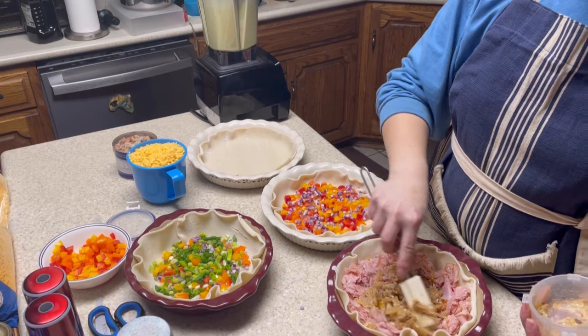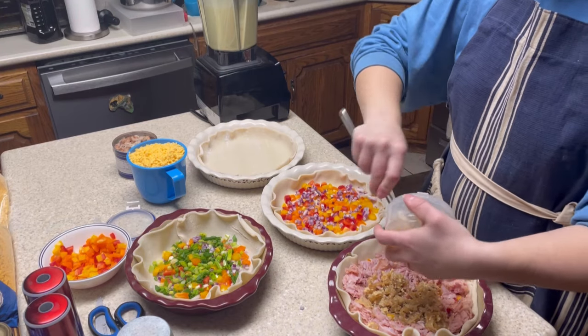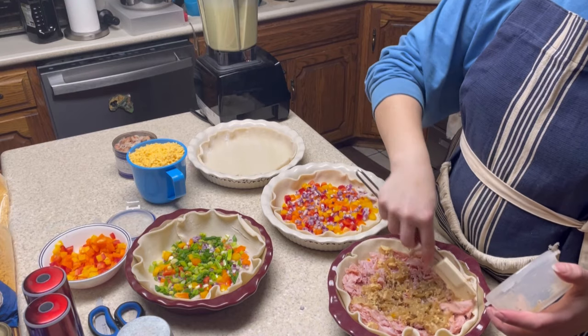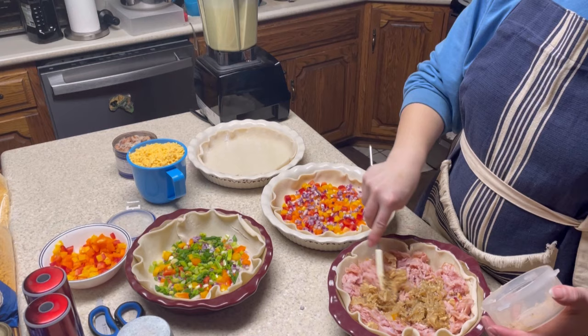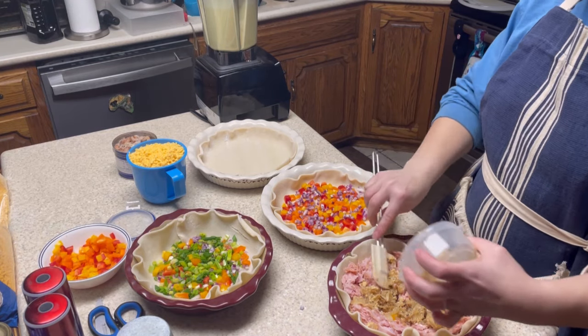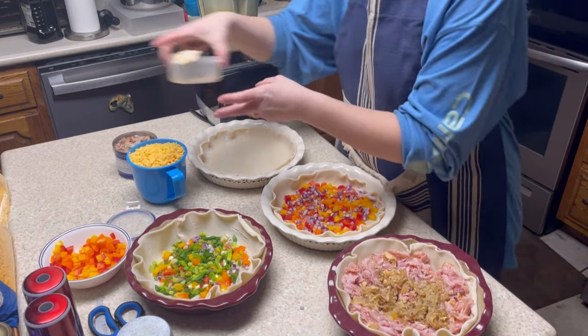Just trying to make sure that you'll get a little bit of everything in every bite. Quiche is a great way to use up little bits of ingredients in the fridge.